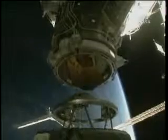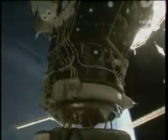At this point, I would be manually flying Endeavour and trying to bring the 2 vehicles together like we see here, although this is, again, sped up. Didn't really actually dock this fast. Probably would have broken something.